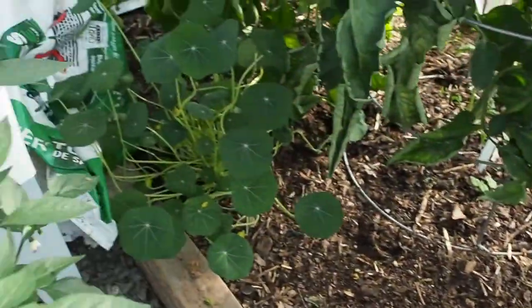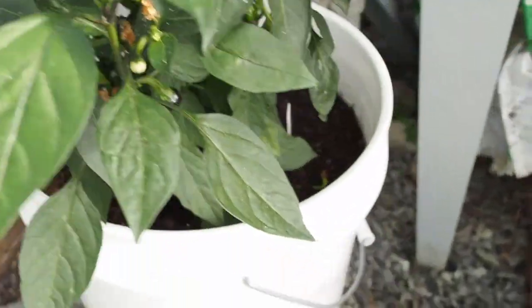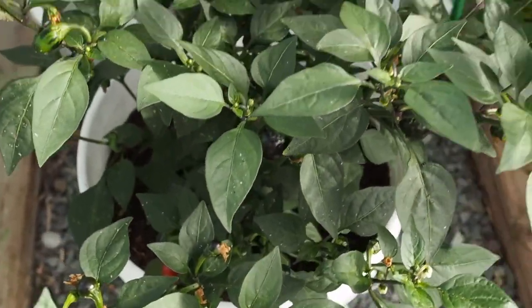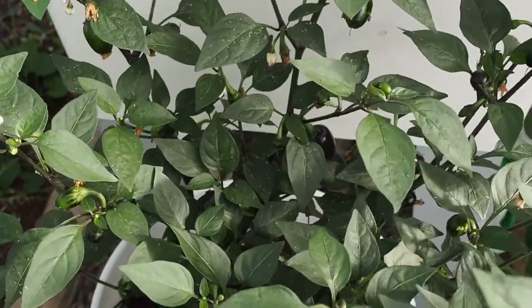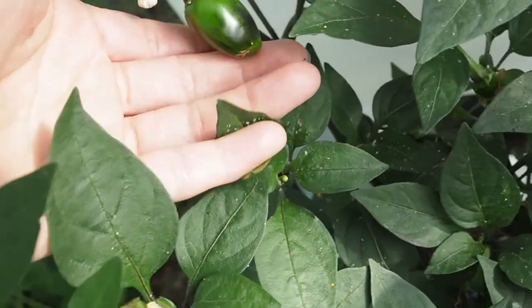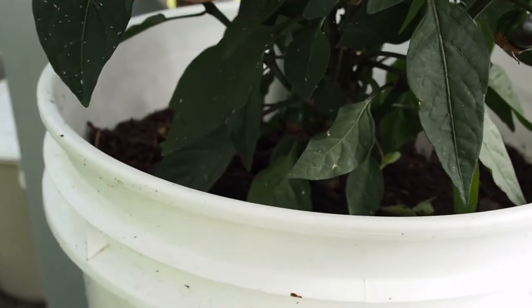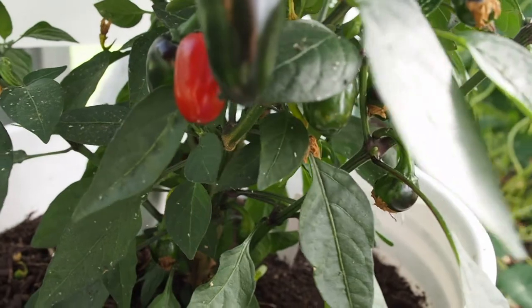And then the last pepper we have is my container pepper, and this one is a black, what is it, Black Pearl. And I think it's supposed to have black leaves, but it had a few in the beginning, but I haven't seen any black leaves since I brought it outside. But it's got a lot of rounded peppers on it, and they're kind of green and black, a mix. Some of them are all black, some have a green bottom. And I have one that just turned red. This is the first one that's turned red, so I'm going to harvest that one and see how it tastes.